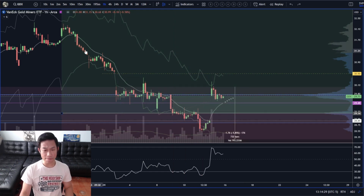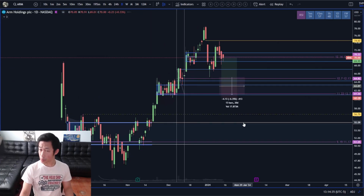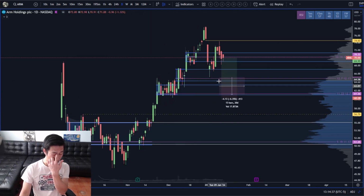Okay, so that's pretty much it for GDX, so something to watch for next week for sure. And then finally, the last one we got is ARM. ARM is looking pretty interesting here. So remember, we adjusted this trade zone to be lower because this guy didn't hold.